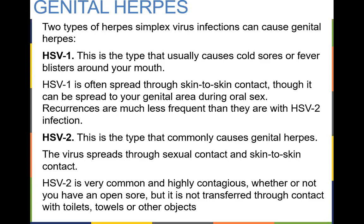Herpes simplex 1 will show up in the genital area if your patients have engaged in oral sex. And we see a lot of cases of herpes simplex 1, the genital sores showing up around the labia, on the penis, particularly in younger patients, middle school age patients, believe it or not, that don't believe that oral sex is sex. So there's a real spike in the herpes simplex numbers there.